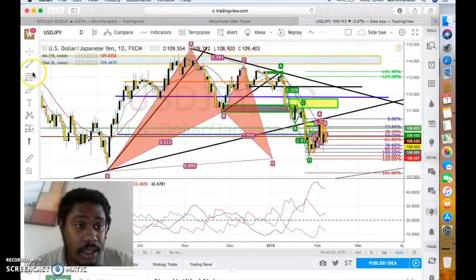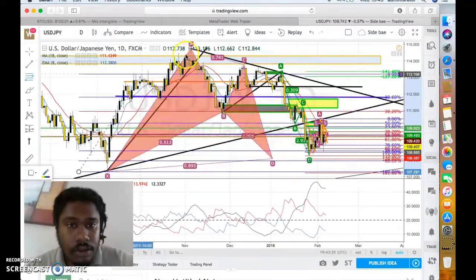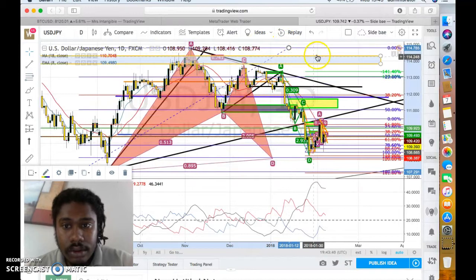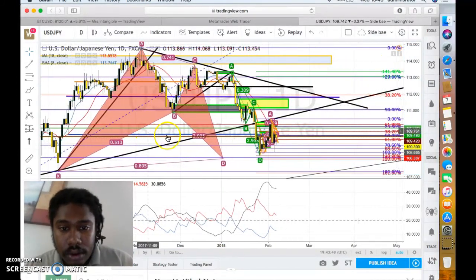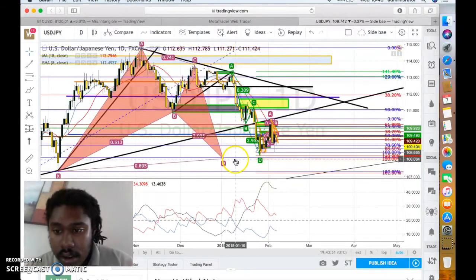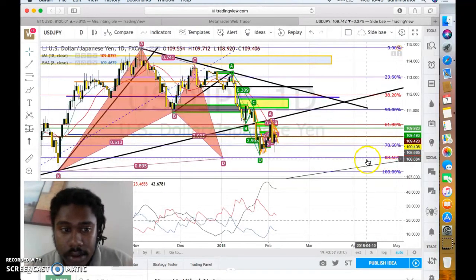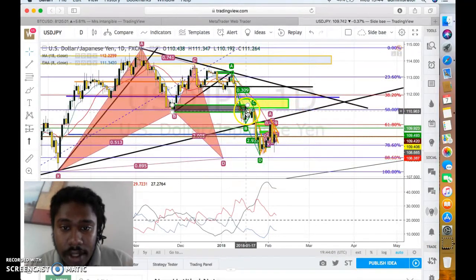Oh, I deleted that Fibonacci. This one I should have had left on. And then based off this one, I gotta delete this one. This is an 88.6 continuation setup that I see to come test this zone right here.